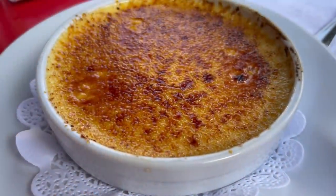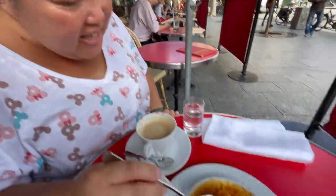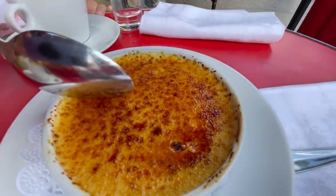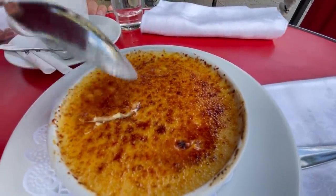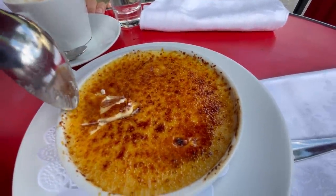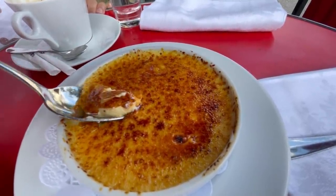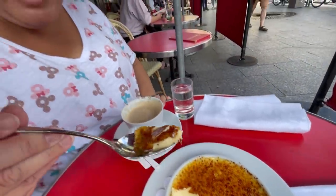We got a couple of cappuccinos and we ordered a creme brulee because that's one of your favorites. That's my favorite. Let's see, how does it taste here in Paris, babe? Your first time, right? My first time, creme brulee. I'm ready, let's see. Ooh, it's hard. So got this. Oh, look at that. It looks good. Try it out. Here we go. Nice and creamy.